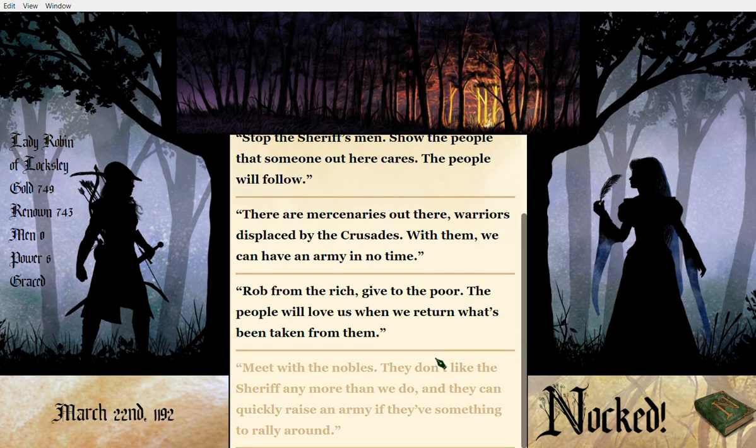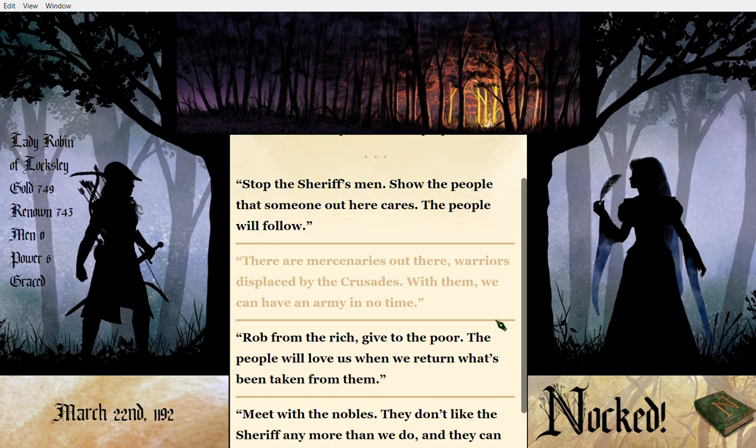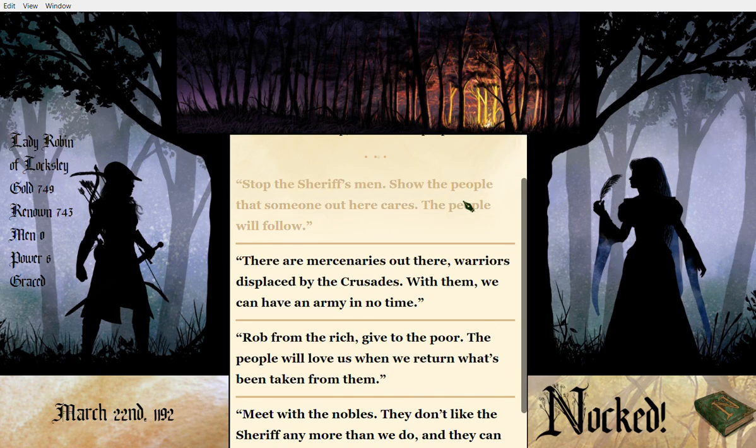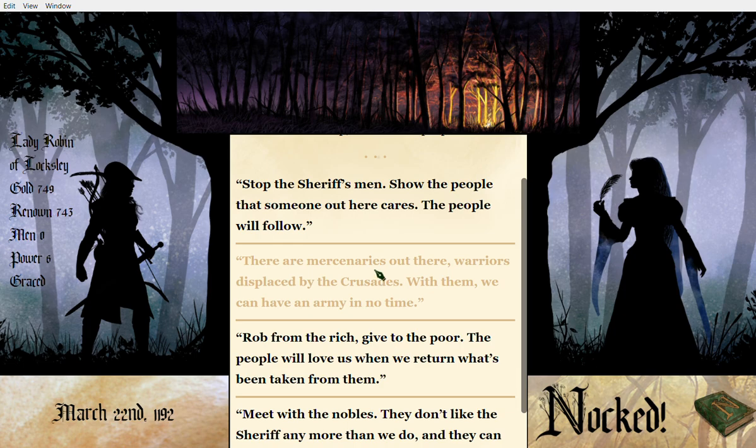Meet with the nobles. They don't like the sheriff any more than we do, and they can quickly raise an army if they've found something to rally around. But nobles are usually spineless, right? So yeah, I'm liking the first option, and this one is like the generic option. So yeah, Lady Robin of Locksley, the name change. Mercenaries, they are just tools, right? Alright, let's go with this one.